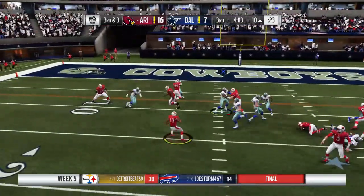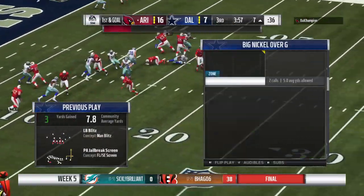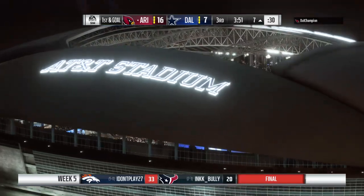Rosen to throw on third down. Open man is Kirk, complete. And he picks up the first as he's able to take it down to the 7-yard line. And they needed 3 yards. That's enough. A conversion, and now it's first and goal.